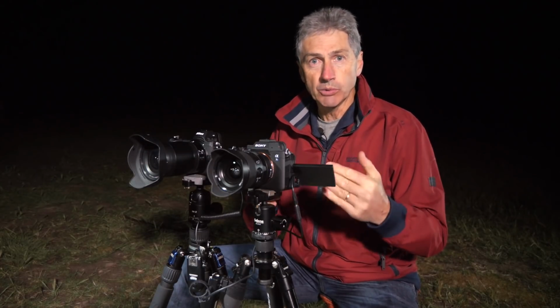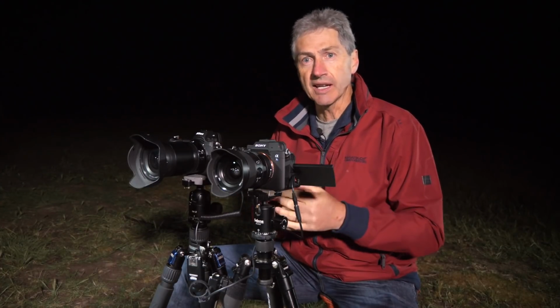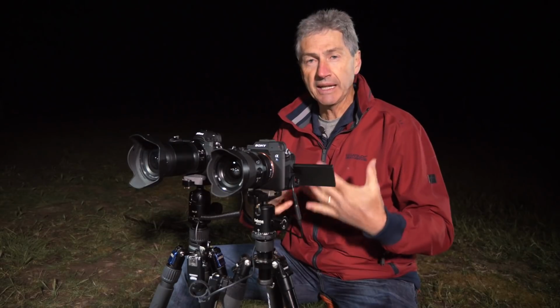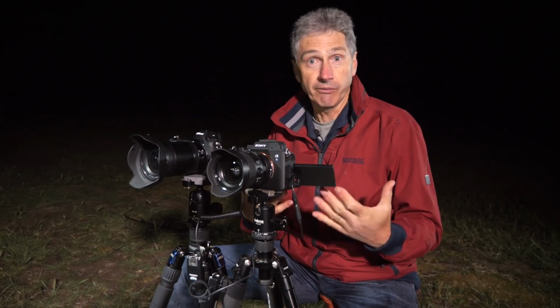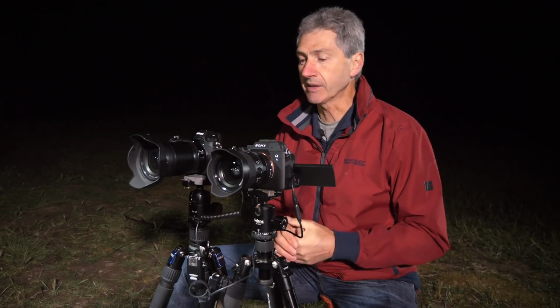I can see a lot more detail in the shadow areas, in the darker areas on the Sony screen, so that could indicate that it's picking up more. It's a very light sensitive camera, so it's quite possibly picking up more of that dark areas, but I won't know until I get it into Lightroom, and I'll have a real good look at both of them.